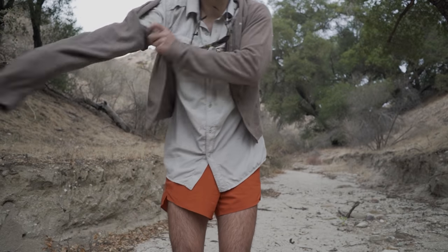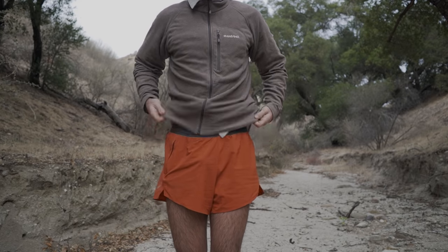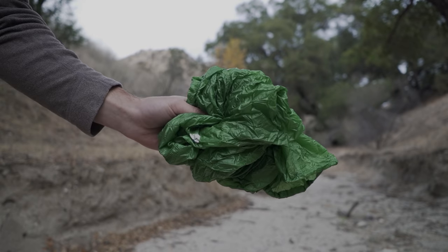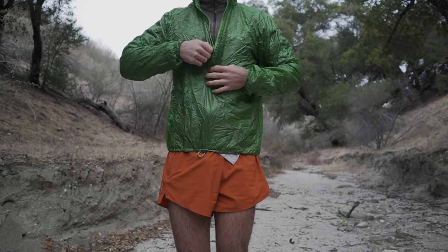Unlike most, I did not carry a puffy, and this worked really well for me. With a fleece, you can wear it while you hike and while you're in camp. When paired with my wind shirt, which is a Montbell Tachyon, it's a really warm combo, and I never felt like I needed anything more.